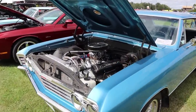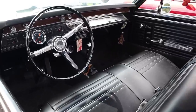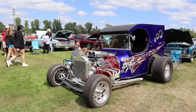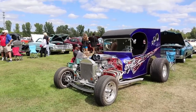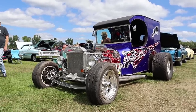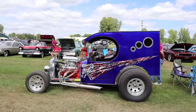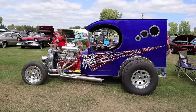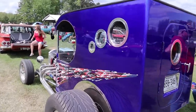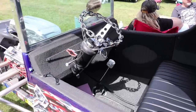'67 Chevelle. Cab hot rod here, man. This is awesome. Man. Brand new? No, I just wanted to sit in the sun. Awesome.